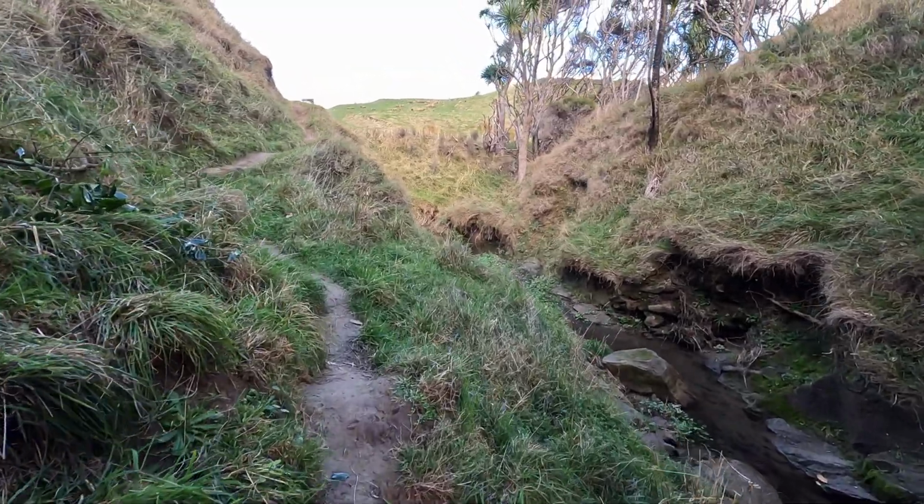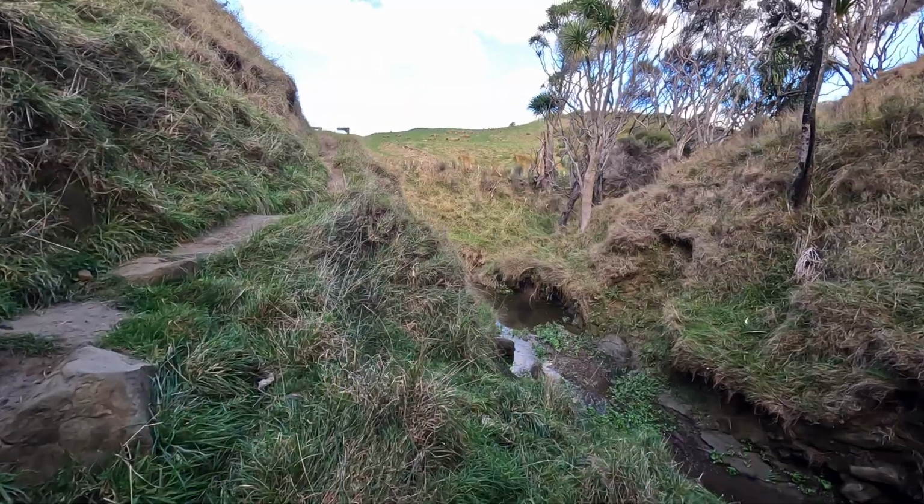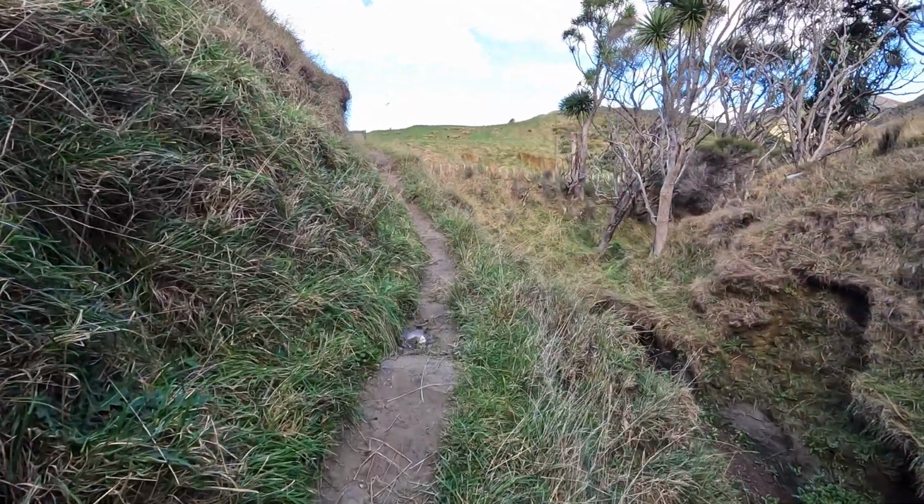Okay, we've had a good look around there, so we're going to head back now and go over to the Cove and see if we can also see that monument, which was up on the hill on the horizon there.